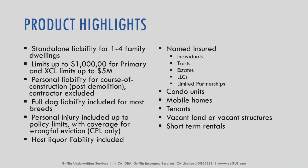Some highlights for this particular type of coverage. We can offer standalone liability for 1 to 4 family dwellings. We do offer limits up to $1 million for the primary, as well as excess limits up to $5 million. For personal liability for course of construction, post-demolition, we do offer this with the contractor excluded. Full dog liability is included for most breeds. If you have a question as to which would not apply as far as dog breeds, check with the underwriter. Personal injury is included up to policy limits, with coverage for wrongful eviction for the comprehensive personal liability policies only.